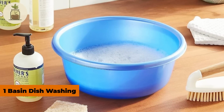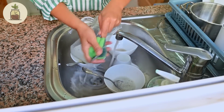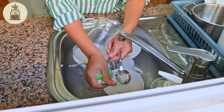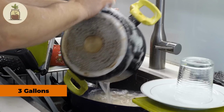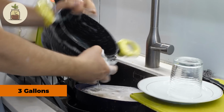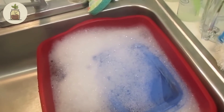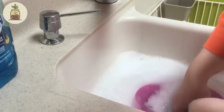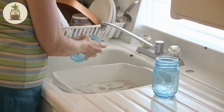One basin dishwashing. Americans typically waste up to 20 gallons per dishwashing session by leaving the tap running. Meanwhile, Amish kitchens maintain a standard of using just 3 gallons with their one basin method. The technique involves filling a single basin with hot, soapy water, washing all dishes in order from cleanest to dirtiest, then rinsing them in a quick, efficient batch process.